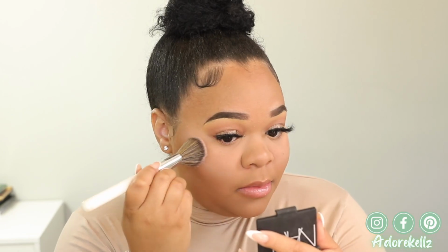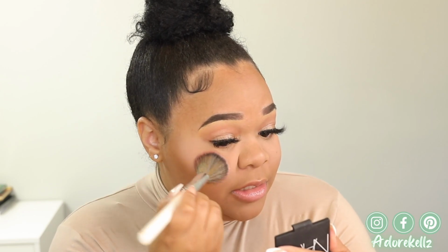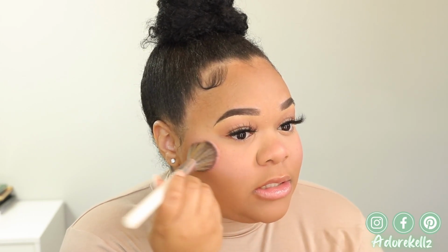So now I'm going to go in with some blush. This is the blush by Nars in the shade Orgasm. And I'm being very generous with this. And then I'm adding it to my nose as well. I want to give that rosy effect, so I'm going as pink as possible.